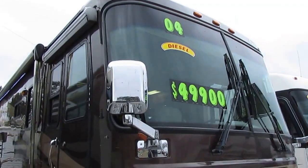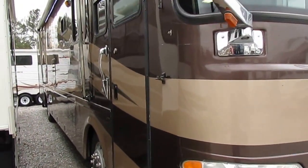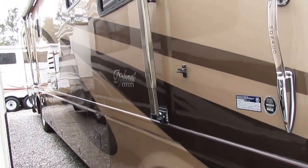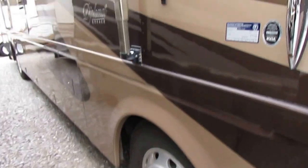Folks, I have no doubt in my mind, if you take care of this motorhome, you're still going to be using it 15 to 20 years from now if you wanted to. And it's amazing that you can buy this kind of motorhome for under $50,000, but here it is, folks. Books over 60, I've got it for under 50. Beautiful condition. Let's look inside.